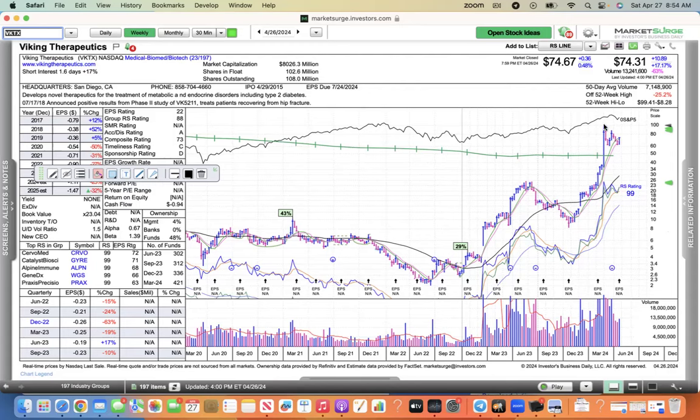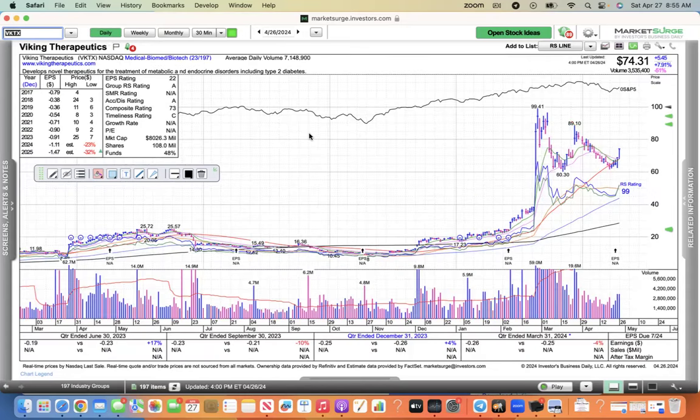This is highly speculative. They don't have any sales. They just have drugs, a weight loss drug, which is a good drug to have. But you can see this is kind of flagging here. So I like Viking. It's high risk, high reward, outhouse or penthouse type stock.